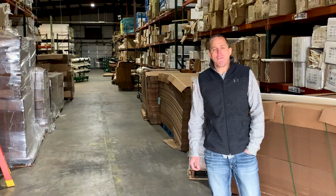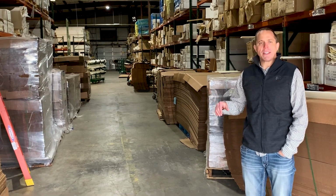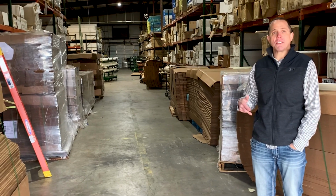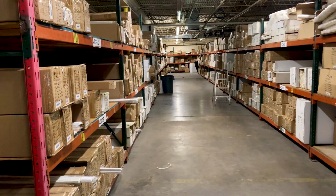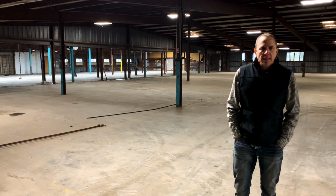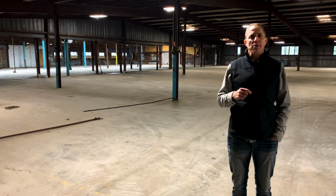Here we are at Division 4. In Division 4, we inventory all of our smaller moldings, so our casing, our base, we have some smaller crowns here, a lot of our panel molds, some chair rail, but we just have rack after rack of inventoried items here. This is another section of the new Division 8 that we were just talking about.